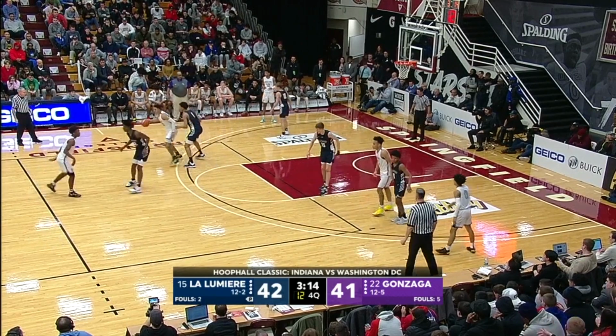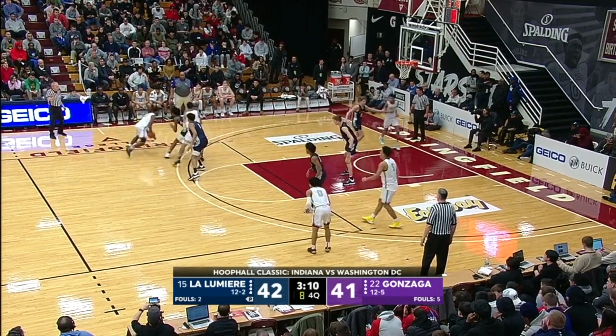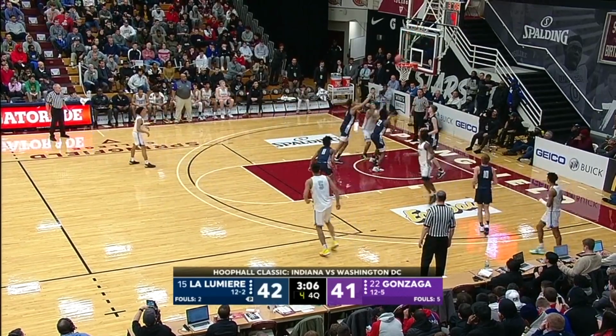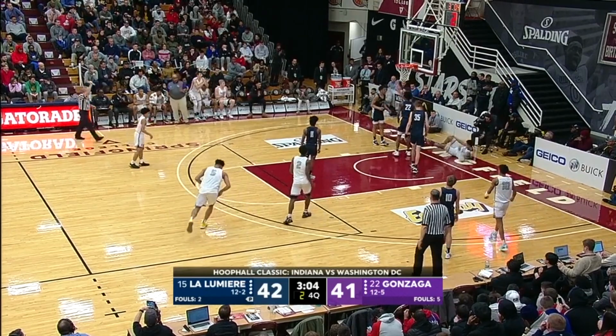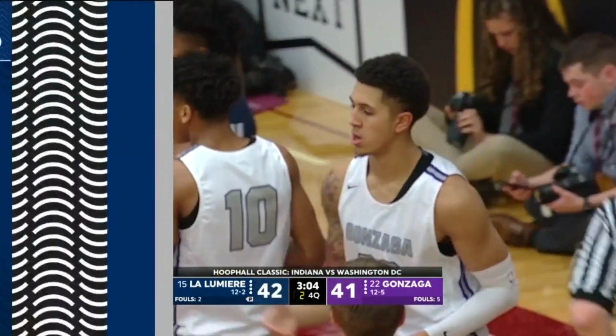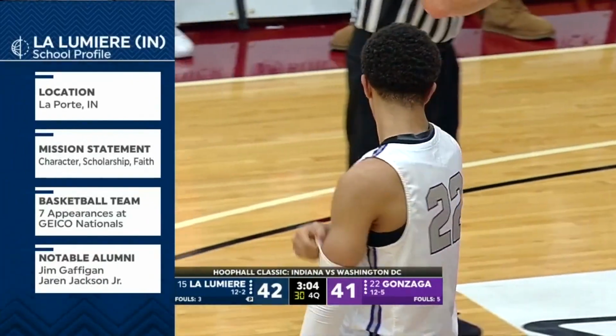Oh, a little bit of contact there from Stute. Up and under, no. Stute the follow, lands the foul. That's what it is. You know, when you're not getting touches and easy looks, you go get your own offense. That's what Stute did there.